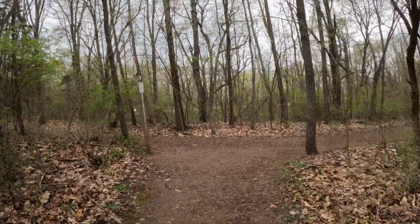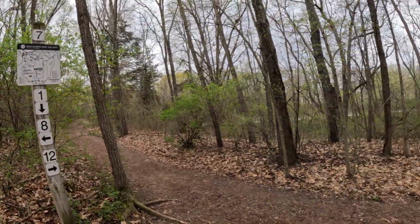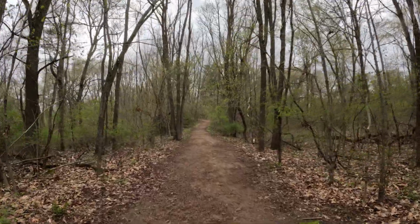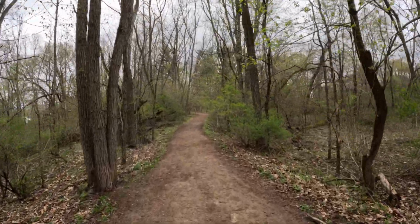All right, and we are back at 7. There's the parking lot. Over here's the first one, and the little entrance path to all the trails here.